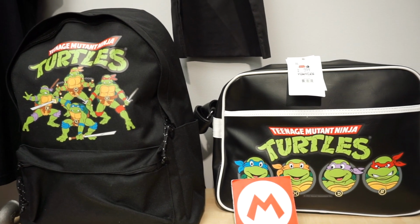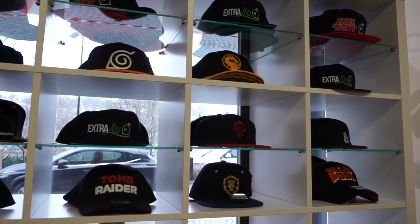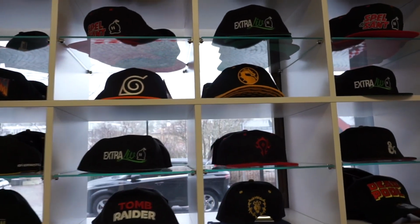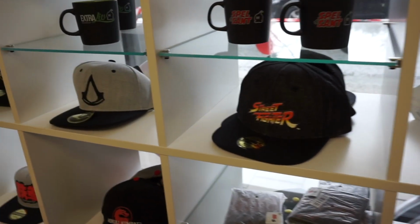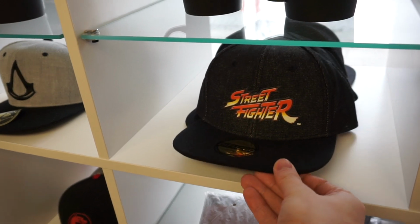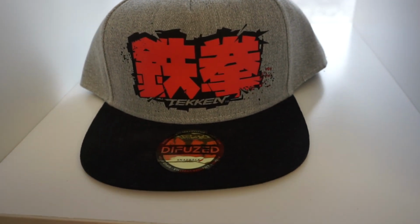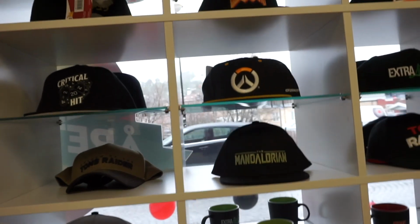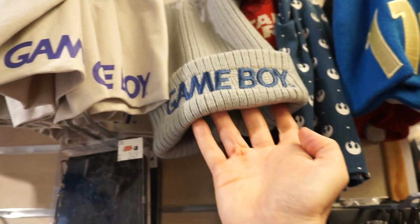And they also sell some merch and accessories, clothes with video games related to them. Here we can see some hats, really cool ones here, Tomb Raider, and their own cap, Extra Live, and Deadpool even, but this one I really liked, the Street Fighter cap, really cool. And also Mortal Kombat, and the Tekken one was really nice, and Doom of course. And look at this perfectly grey DMG Game Boy hat.